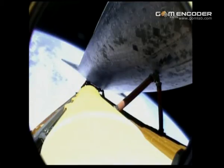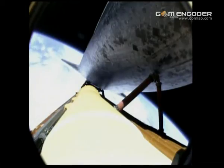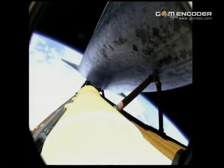One minute, 20 seconds till main engine cutoff. Atlantis traveling 12,000 miles an hour. The main engines will soon be throttling down once again to limit the stress on the shuttle and its four crew members to that of three times the effective gravity. Atlantis currently traveling at a speed of more than 4 miles a second. 1 minute of powered flight remaining for Atlantis.